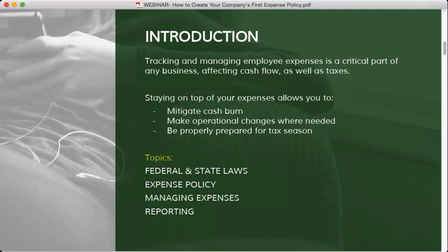What we're going to be talking about today is tracking and managing employee expenses, right? Super critical. It affects cash flow, affects your taxes, and allows you to mitigate cash burn and make operational changes when you need to. And tax season will be here again before you know it, so it's always great to be on top of that and be prepared rather than working from behind.